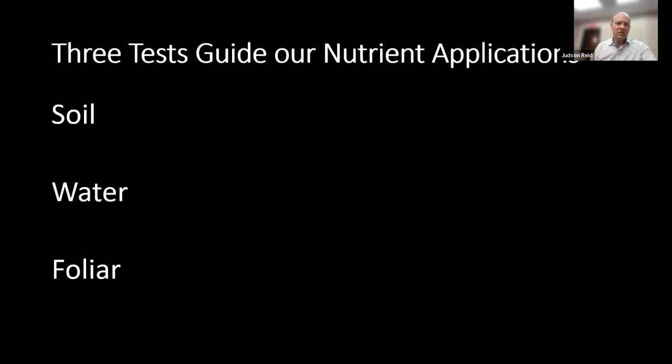There are three tests that guide our nutrient applications. This is from our first session in February. Those three tests are a soil test, a water test, and a foliar test. This is where it's important that you work with Perennia. I have a lot of information to share, but Talia and her colleagues at Perennia have much greater knowledge of the soils of your province. And so work with them for these three tests.